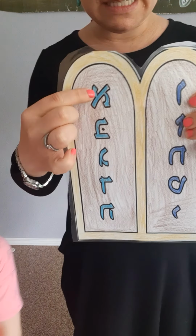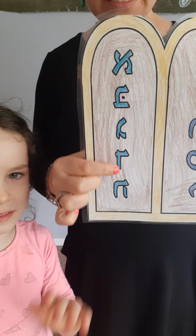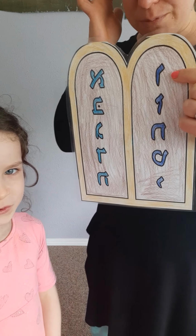We've done all of one side. We've done 1, 2, 3, 4, 5. Aleph, Bet, Gimel, Dalet, Hey. Echad, Shtayim, Shalosh, Arba, Chamesh. And now we're up to Vav.